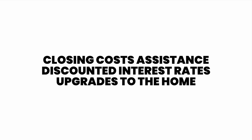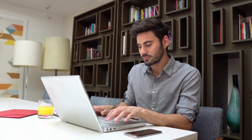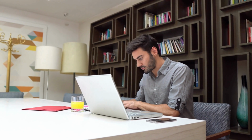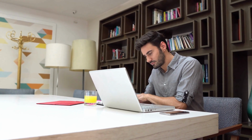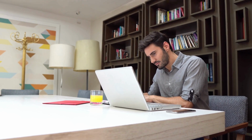Next up, it's going to be a streamlined process. Working with the builder's preferred lender can streamline the mortgage process as they are very familiar with the builder's requirements as well as procedures. This can help expedite the loan approval and closing process, reducing the time and effort required on the part of the home buyer.